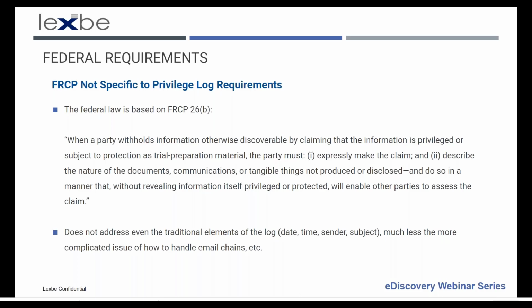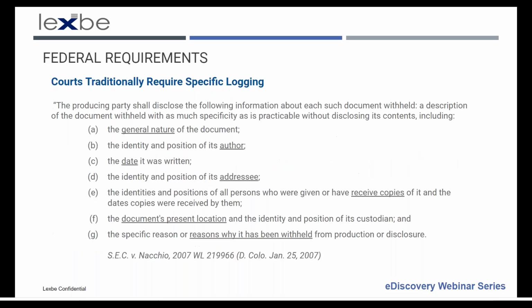Here's an SEC case that I think generally addresses the state of the law now, which is the general nature of the document, the author, date written, information about the addressee, anybody who received copies, the document's location, and the reason it's been withheld. The case law really hasn't been updated, as far as I've seen, very much to get specifically into some of the issues involved with modern email and other modern communication systems, as to what information is reasonably available as part of that.